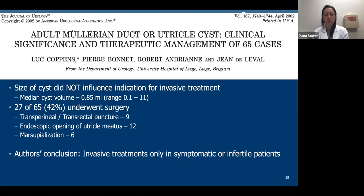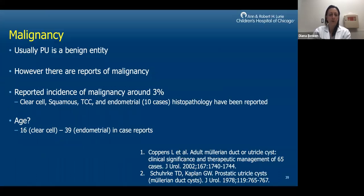A lot of them were just punctures or endoscopic opening or marsupialization. They're cysts, they're smaller. Not a lot of them are getting taken out through open excision. But I thought that was just kind of interesting to think about in the context of how you might see patients, especially for the adults. Malignancy is something that I always wondered about. So we know that prostatic utricles are usually benign, but there are reports of malignancies out there.